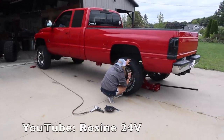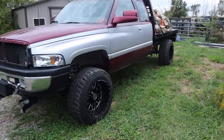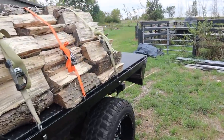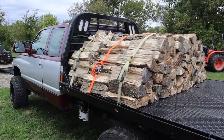Perfect. Get Reagan putting her fourth gen stocks on the second gen. And then we got Nasty Red here. Nasty Red needs some stuff done, like mirrors, grill, a whole bunch of stuff. But look at this. A newfound cool thing you can do with Nasty Red.